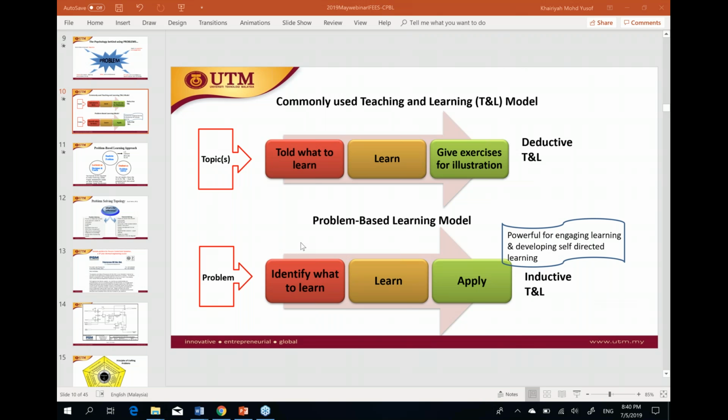And then they will start to form questions and then identify what's the gap in their knowledge. They go and find out. So this is where they learn. And then they apply it. They try to explain what you have given them or solve the problem. So it's the other way around. You start with the problems. You start with the examples first. You start with the real world phenomena first before you actually give the theory.